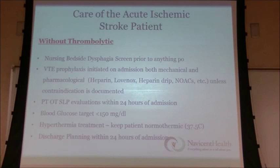Again, without thrombolytics, we do that bedside dysphagia screen, and that is before anything goes in their mouth PO. And this is where you have to be very careful, because if you do your dysphagia screen and then you give the patient medication, you need to make sure that when you go in to document your dysphagia screen, you don't just accept the date and time that's there. You would have to change that time to prior to that PO medication.